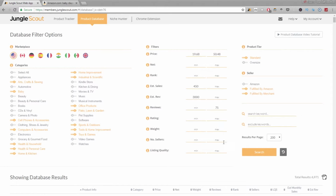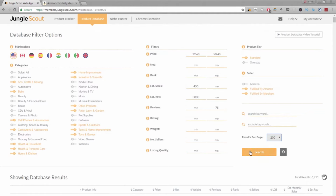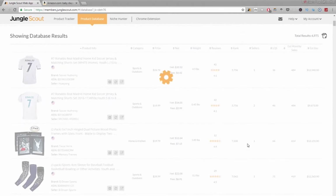No number of sellers, we don't care about that. Listing quality, don't care about that. And so these are the categories I would use for you guys. That's my biggest recommendation. And so make sure when you do results per page, do 200, so that way you're not doing next page. You can just go all in one smooth scroll, and I'll make it more enjoyable for you guys. And then hit search, and then there we go.